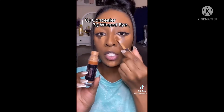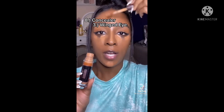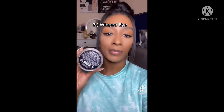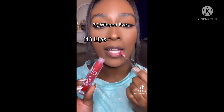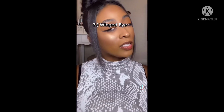Now this part should be easy for you. Adding concealer under the eyes, at the chin, at the bridge of the nose, and the forehead. Woo! Gotta put banana powder underneath the eyes, honey, to give you that brighter look. Okay, so we're not contouring, we're bronzing the hell out of our face today. Now we're gonna go ahead and get into gloss. Literally, I just grab whatever gloss I see. And this is the final look.